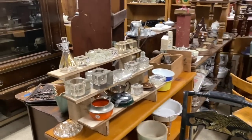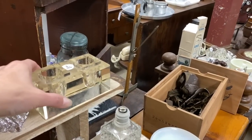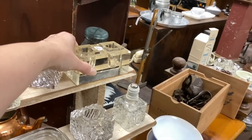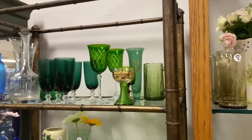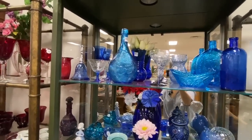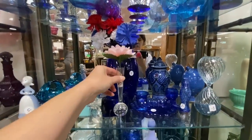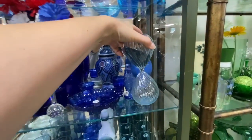Hey, now, look at all of these. Inkwells. This is gorgeous. I would stand it on its side and use it as display. Now we're going from the ambers into the greens. From the green into the blue. Very nice. Ooh. Blue glass.